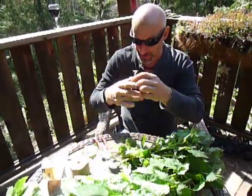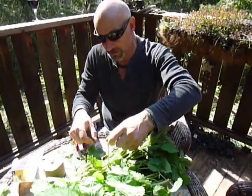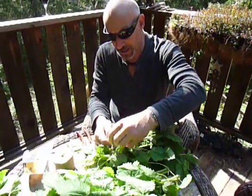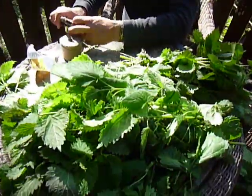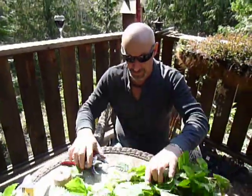Most people think of nettles as weeds. We love nettles, and we actually have our own nettle patch in the back 40 of our property. I'm using sisal string to tie them up, like that. It doesn't have to be very long. Krista was saying use it in your smoothies too, just fresh nettle.